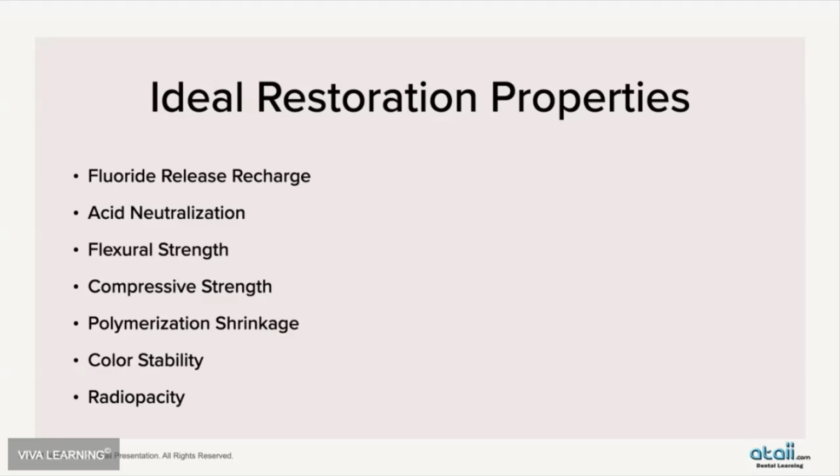And we want to make sure it doesn't shrink, right? The polymerization shrinkage value should be low. Obviously, having color stability. When I say color stability, I want that A1 shade that I pick to be A1 shade 5-10 years down the line. I don't want that A1 shade to start to degrade and you start to see the opaque kind of layer of staining that you sometimes see on the bonding agents. And obviously radiopacity. So these are, in my world, the ideal restorative properties to have.